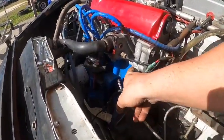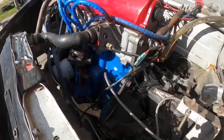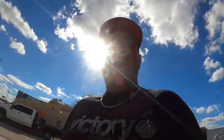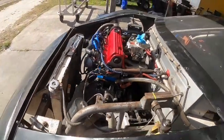right here between the block and the head, I've got all the head bolts torqued down. Y'all seen in the video. I don't know if something got up under there or what, but oil is shooting out between the block and the head. So head has to come back off. It does, because it made a hell of a mess.